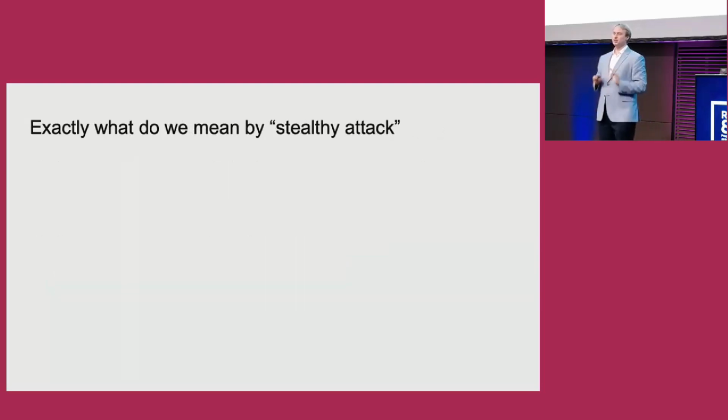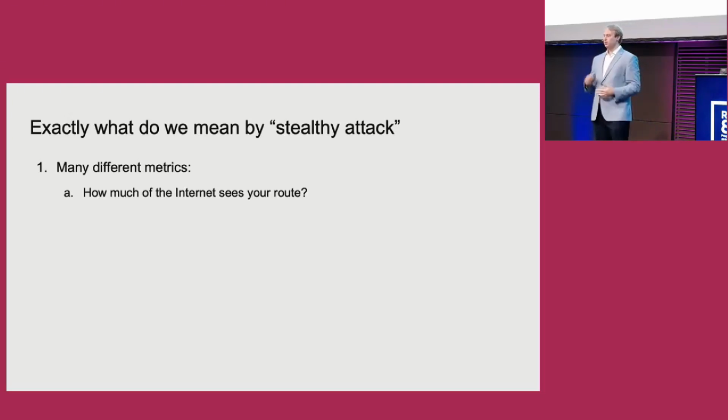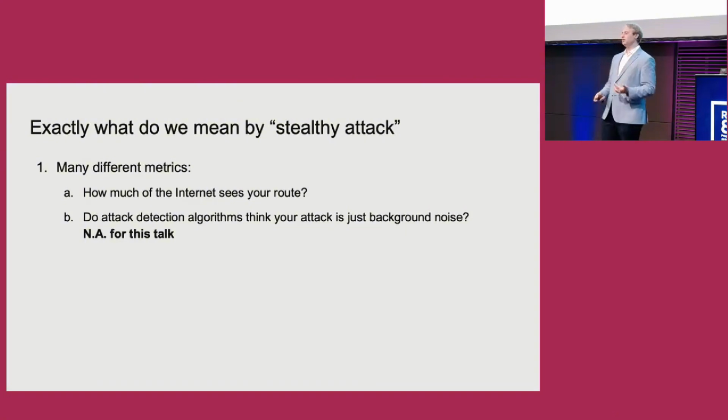At this point, I think it's very important to clarify terminology. What do I mean by a stealthy BGP attack? When you dig down into it, there's actually many different metrics by which an attack can be stealthy. The first one is how much of the internet sees your route. If you were to launch an attack in a small isolated geographic region, maybe people wouldn't make that big a deal. It's like, okay, 5% of connectivity or something is lost, but maybe stuff will go on as long as happy eyeballs. I'm not particularly focusing on that today.